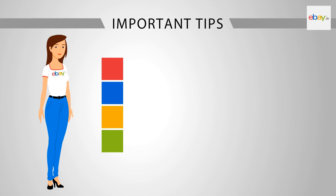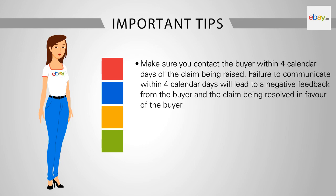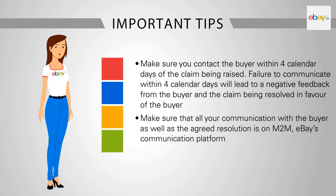Important tips. Make sure you contact the buyer within 4 calendar days of the claim being raised. Failure to communicate within 4 calendar days will lead to a negative feedback from the buyer and the claim being resolved in favor of the buyer. Make sure that all your communication with the buyer as well as the agreed solution is on M2M.